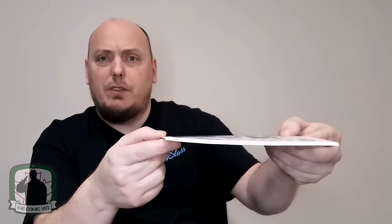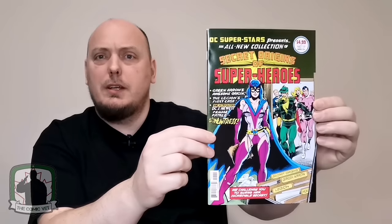Okay. So we have a reprint, or a facsimile. But this is issue 17 of DC Superstars Presents, an all-new collection of secret origins of superheroes. I'm only gonna say that once, but it's the first appearance of Huntress. Very nice. This is a little bit of a thicker book, as you can see. All right. Let's see if it's a true facsimile. It sure is. It's got those old ads from the 70s.